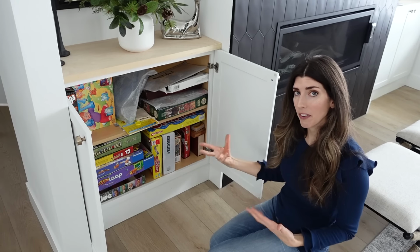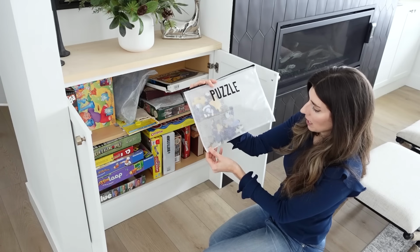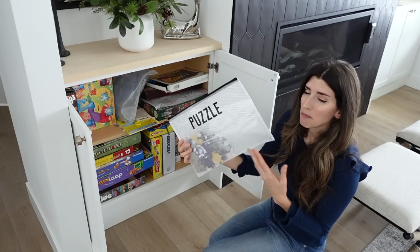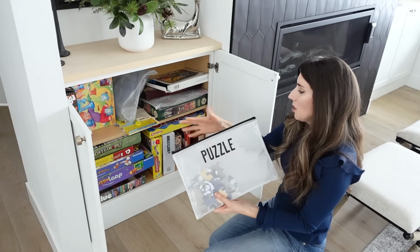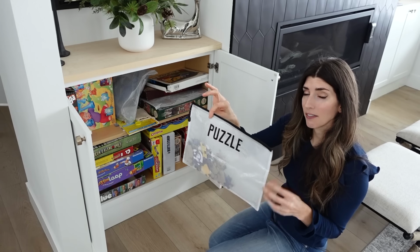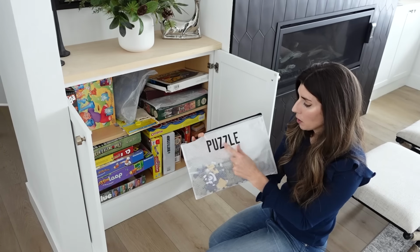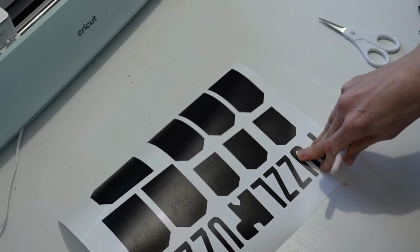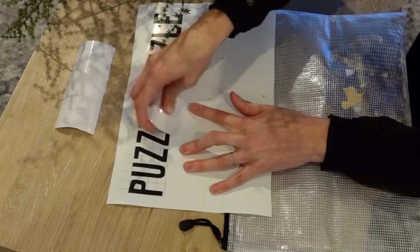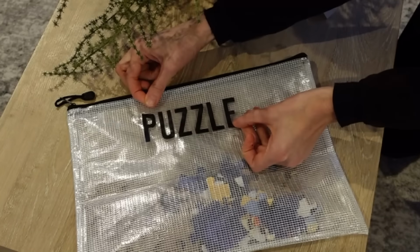but if you have really large boxes or something that don't fit in there, you can get these bags that are really thick and they're kind of woven with something, and they work great for puzzles and different things like card games, and you could put pretty much anything in them. They have a zipper so everything's in the bag, and then you can file these like a normal file if you wanted to. But I just used the Cricut machine. Again, I used some removable vinyl for it, and then just weeded out the excess, and then just used the transfer tape to put on the word puzzle. Kept it very simple, but you can label it whatever you need to.